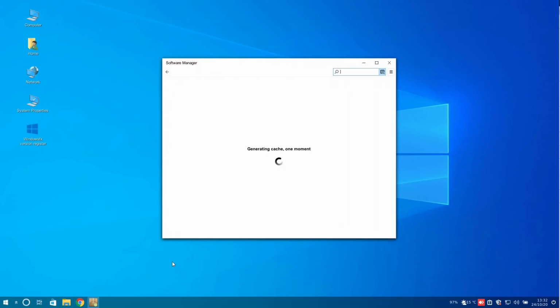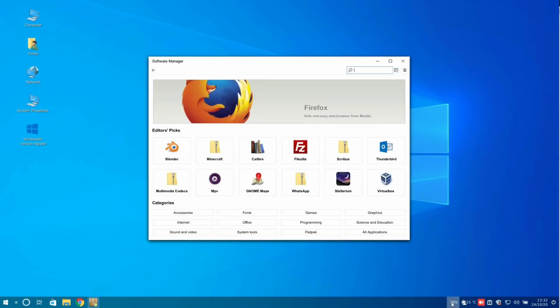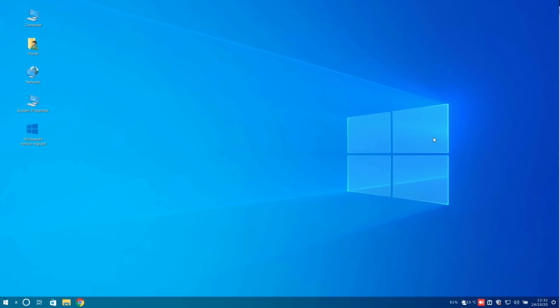So, who knows what they're on now? What have we got down here? Well, that's doing what it's doing. Okay, so that's just your standard software store. So we've got presumably CPU usage there. London, United Kingdom.